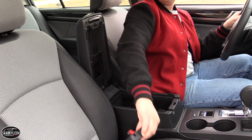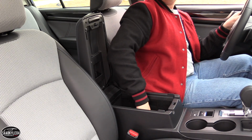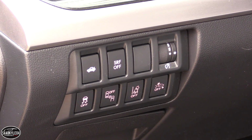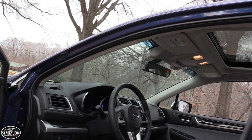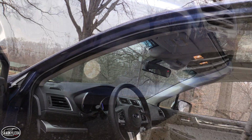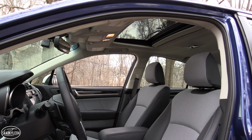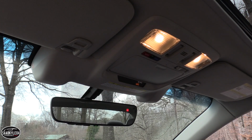Our tester also features the optional EyeSight driver assist system, a suite of technology that includes adaptive cruise control, pre-collision braking, lane departure and sway warning, and lane keep assist. On top of that, EyeSight even includes steering responsive fog lights that work when the headlights are set to their auto position and the fog lights are turned off.